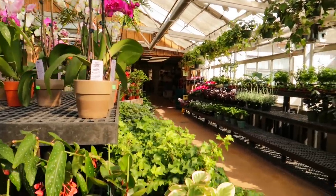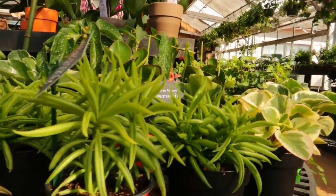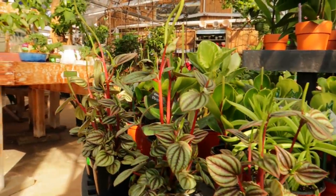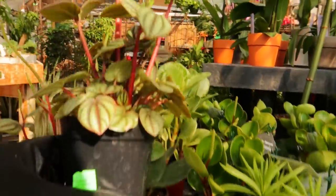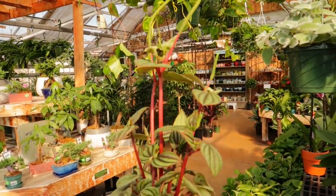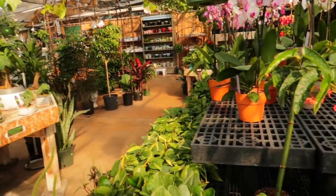Oh, I love, this is an interesting variety of peperomia. This is sort of the style you're used to seeing in the peperomia plant, but this is such a beautiful variety with such a striking reddish purple leaf. And only $5.99, and when you consider how much effort and work goes into making this beautiful plant, $5.99 for a bit of living art is quite a bargain when you think about it.